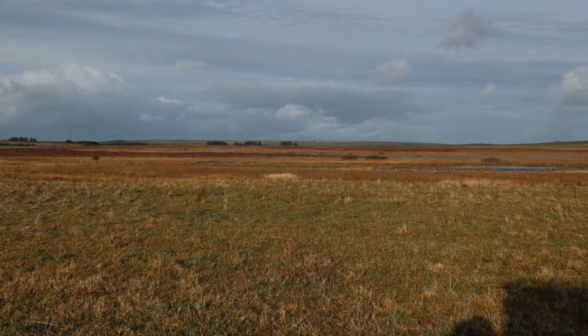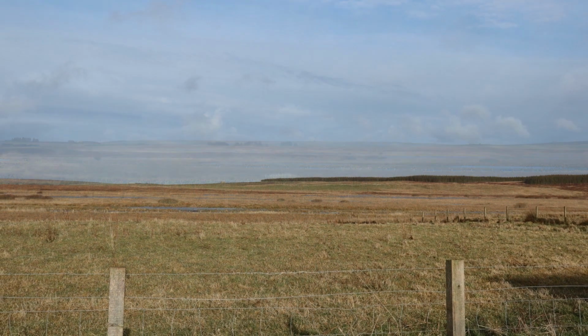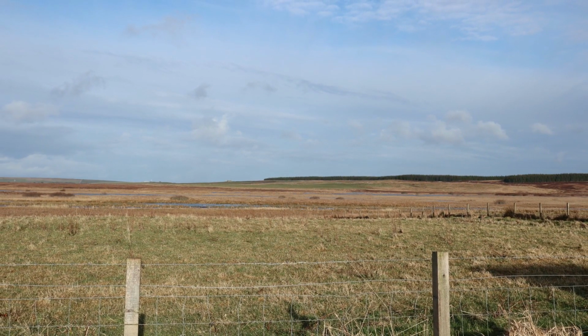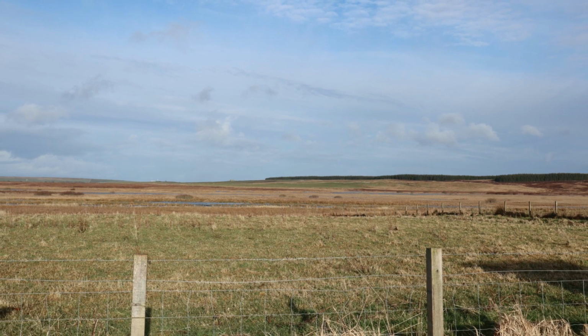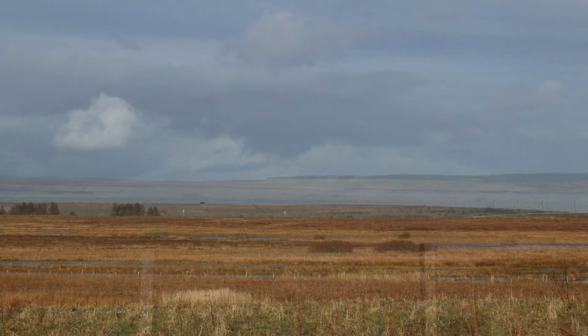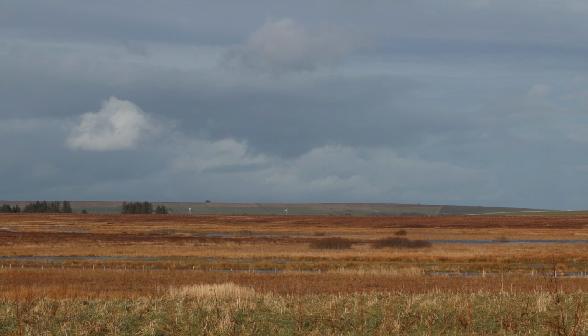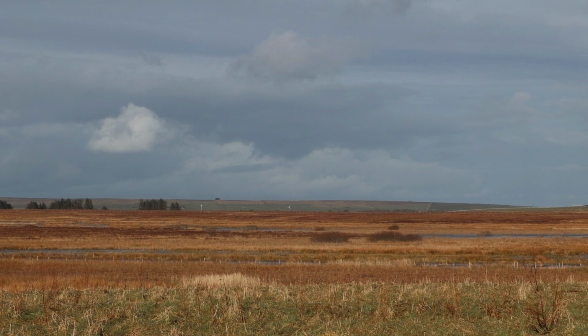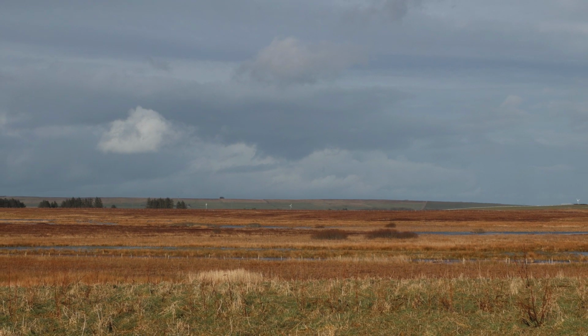Located 7 miles southwest of Thurso in Caithness, Broubster Leans offers a strikingly diverse mosaic of wet grassland, pools, channels and brush pasture, all nestled in spectacular farmland. Keep your eyes peeled for birds such as greylag geese, lapwings and whooper swans.